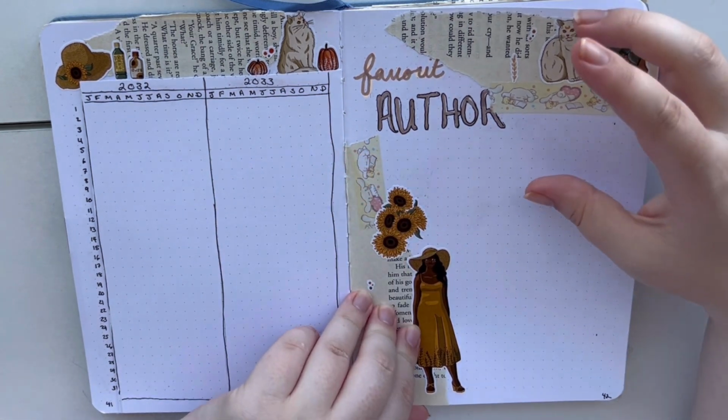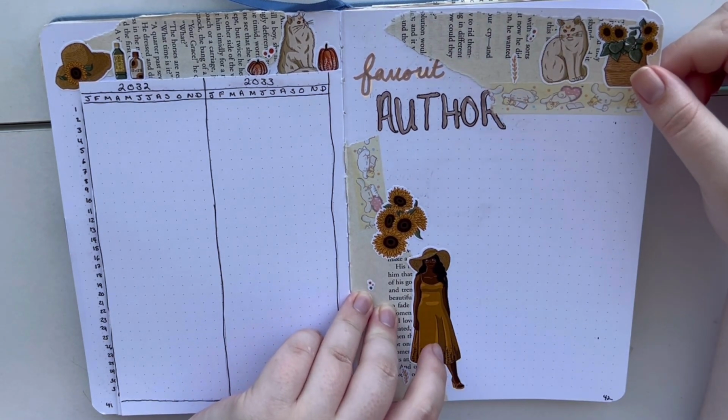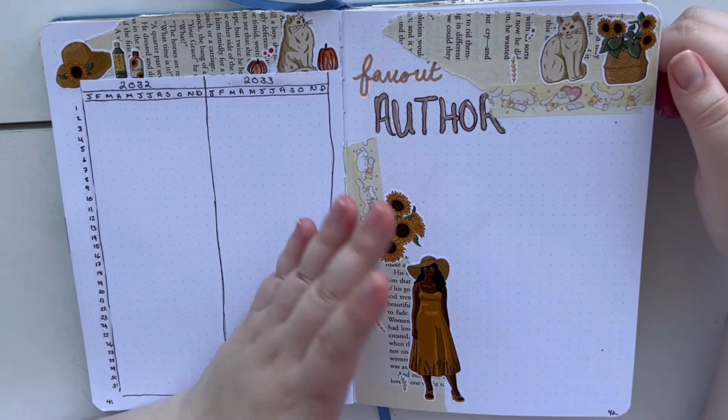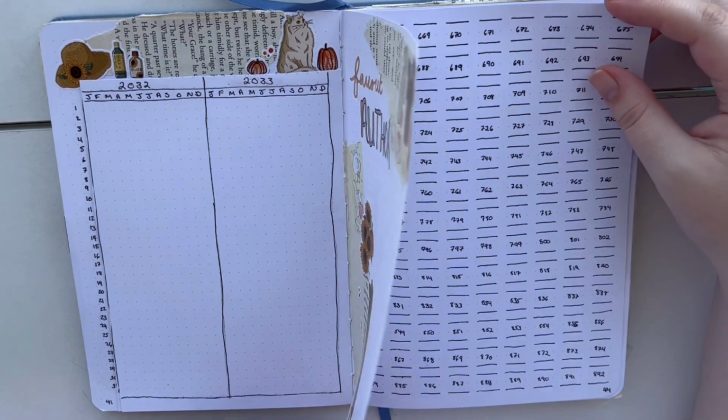And I'm playing around with maybe putting my favorite book from each one, but I only left one spread, so I feel like maybe not. Maybe I won't do that, but I also might. I can always make more pages later. That's not a big deal to me.